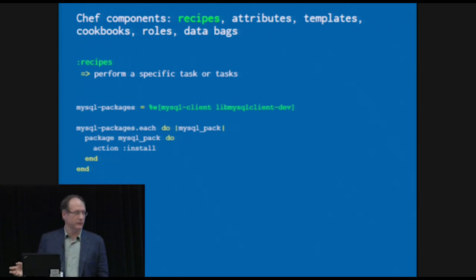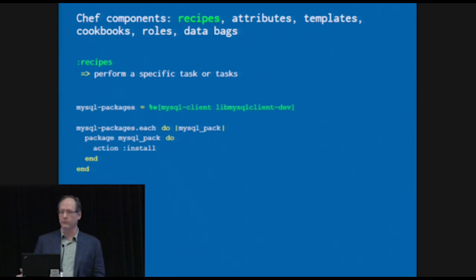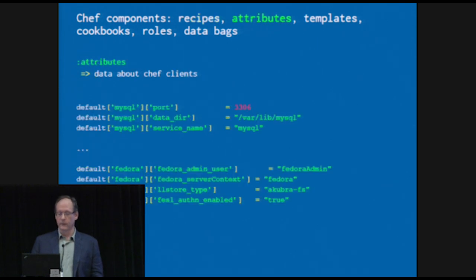You notice here that this code is very generic. It doesn't actually say anything about how an operating system would do the work. It just says action install. That's because the Chef recipes are designed to run on any of several operating systems: Red Hat, Ubuntu, Mac OS, Arch Linux, CentOS, Debian. So the recipes themselves are generic enough that you can apply them to a number of environments.